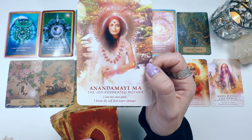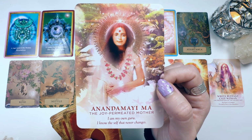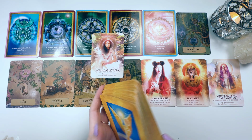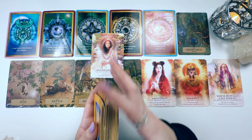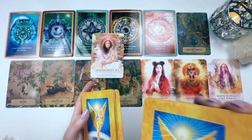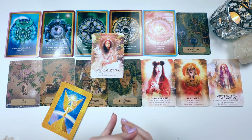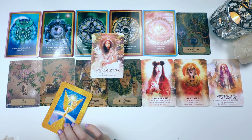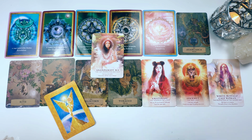Ananda Mayama, the joy permeated mother. I am my own guru. I know the self that never changes. Yeah, so I think this is you really opening up that sacred portal, being able to see and be your own guru. Because when your third eye is open, you don't really need anybody else to tell you anything. Sometimes confirmation is nice, right? It just helps to confirm that truth, to mirror it back. But I don't go to anyone else for guidance very often. And if I do, it shows up for me through spirit, like synchronicities, or through people mirroring back. I don't really look to other gurus for information. I just follow my soul because I know that I'm connected to that truth.